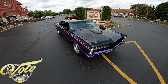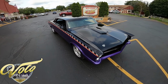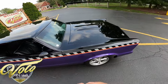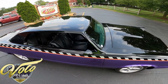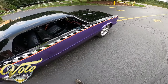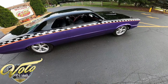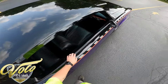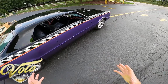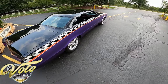a virtual test drive in a 1965 Pontiac GTO. Now this is not your standard everyday Pontiac GTO here. This one, I guess the word could be custom. Everything, top looks nice. I mean, just looking at it, it's a beautiful car. They even filled in where the windows go. This one is custom. You don't have to worry about running into someone else having the same car as you.